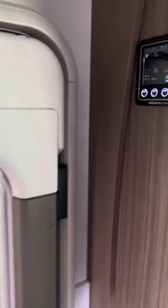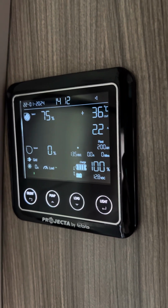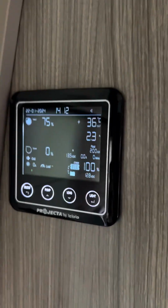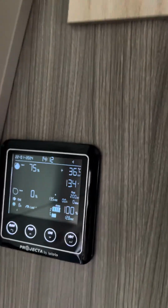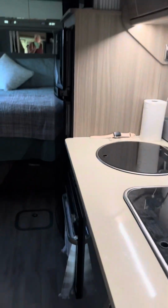So this is the brain of the vehicle. It shows us water, power, battery, solar, what the solar's coming in. And yeah, we're learning how to use it, but it's pretty user friendly. When we set up, we know that the vehicle's level, because unless it's level, the fridge won't work. So when we press the fridge, it shows that we're on power and the speed of the power, and then you can set this second button to defrost.